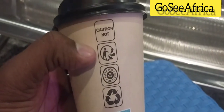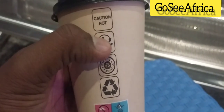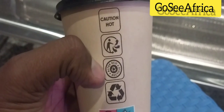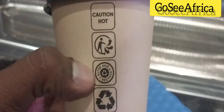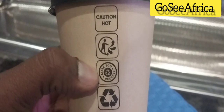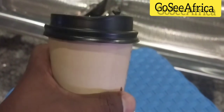Why is it not branded? Let us read the warnings here. Caution. What is the meaning of this? Recycle. They don't recycle the coffee though. They mean the cup. Recycle something, it is plastic product. It's a gold cup though.